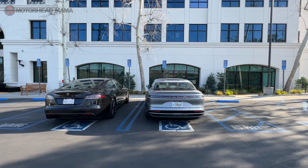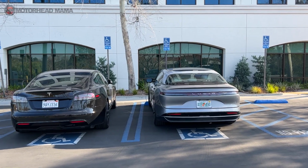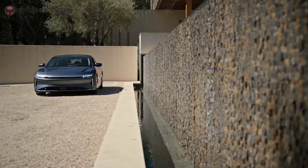And if it's a luxury sedan you're after and you're considering the Tesla Model S, consider the Lucid Air. This magnificent sedan is built here in the US as well and has many features that surpass the Model S, including longer range and phenomenal handling, and the interior is pretty pimp. Check it out.